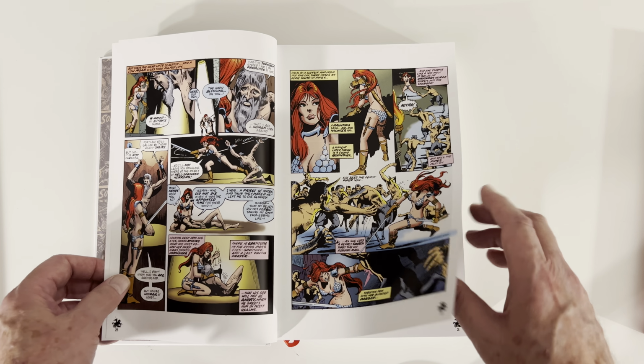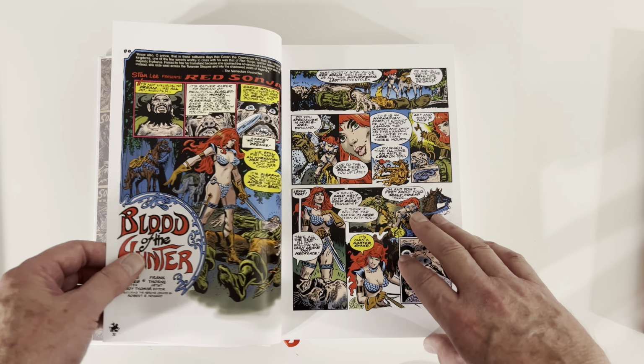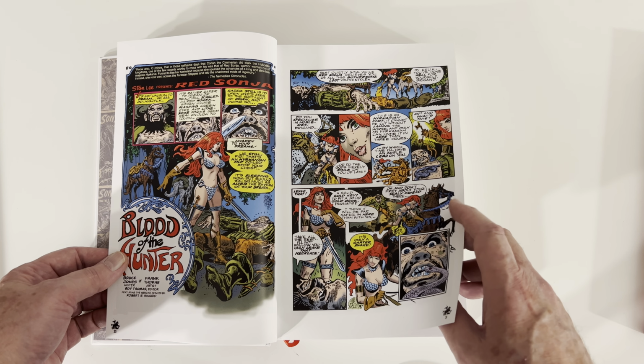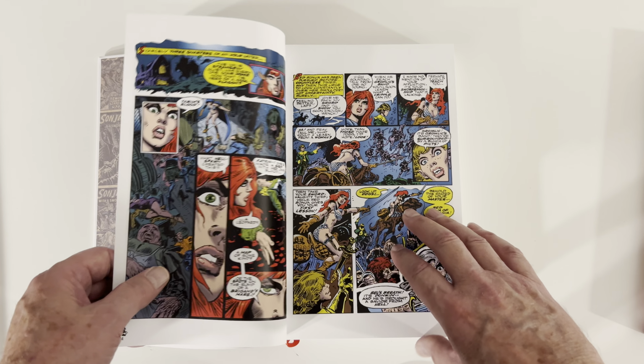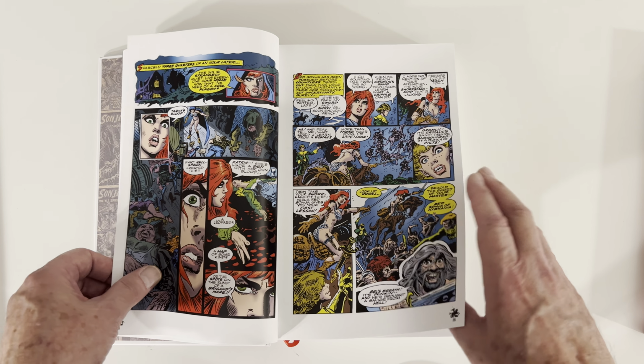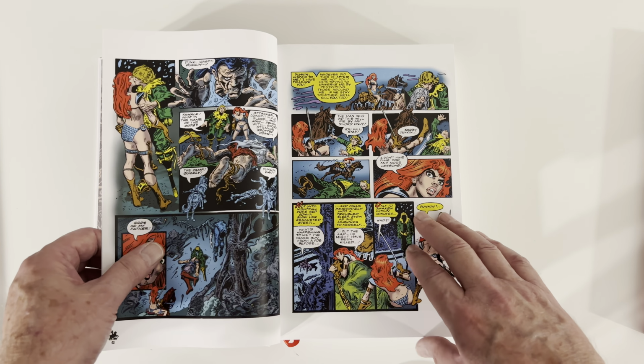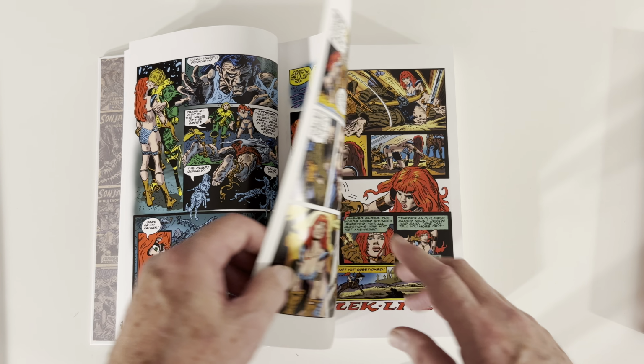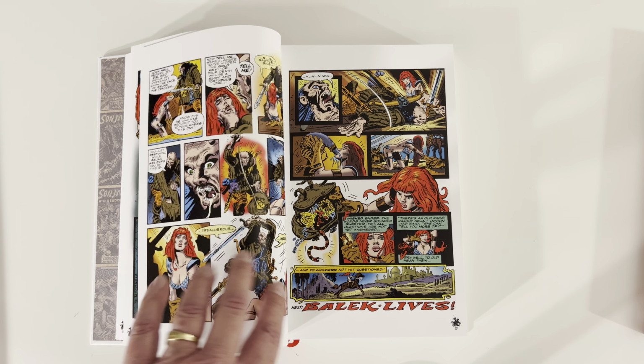So as I said, I have not read this yet, but this is gorgeous. Gorgeous drawings, gorgeous coloring, and it is Bronze Age, this beginning stuff, so it could get a little wordy, but it's going to be full of action, and well-written adventures.